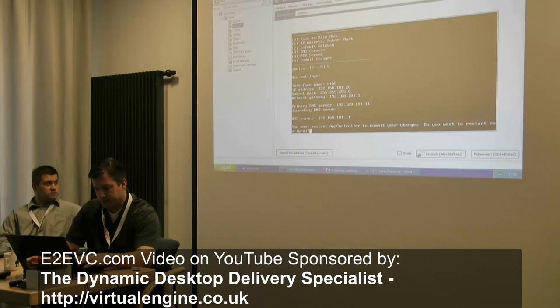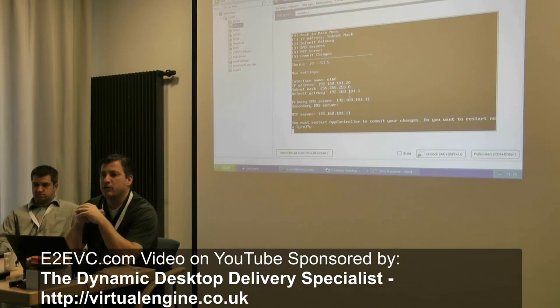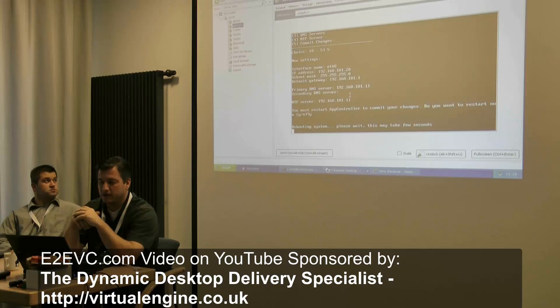Commit changes, reboot, and that's all you are doing normally in the console. So it's really a 1 minute setup. And after this, you're ready to log into the web GUI with your browser.